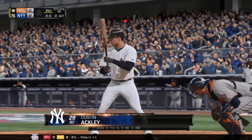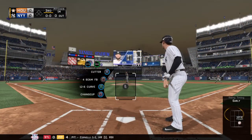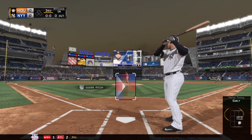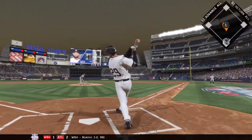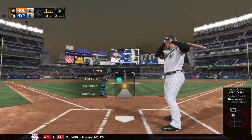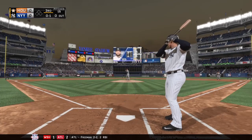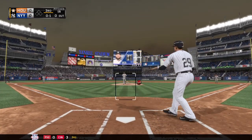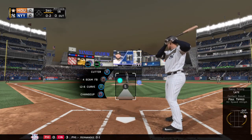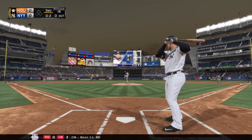Dustin Ackley digs into the box in the bottom of inning number 3. Right fielder, Dustin Ackley. Ready to deliver. Here's the first pitch. Out in front of it, strike 1. Into the windup. Here comes the 0-1. Another one fouled off, and he's quickly behind 0-2. Looking for the strikeout. Here's the 0-2 pitch.